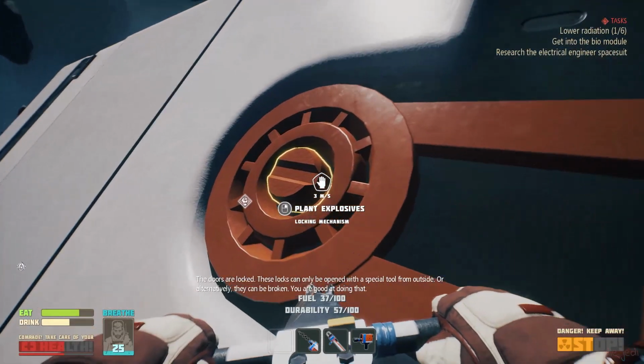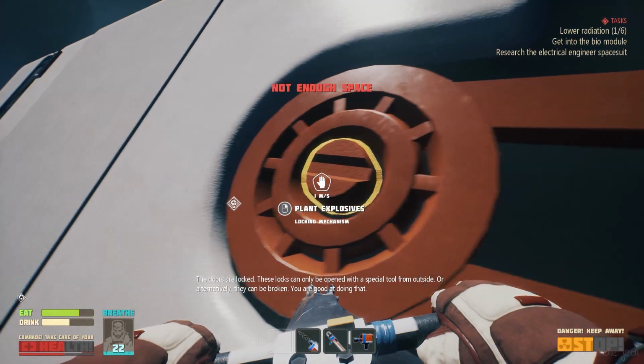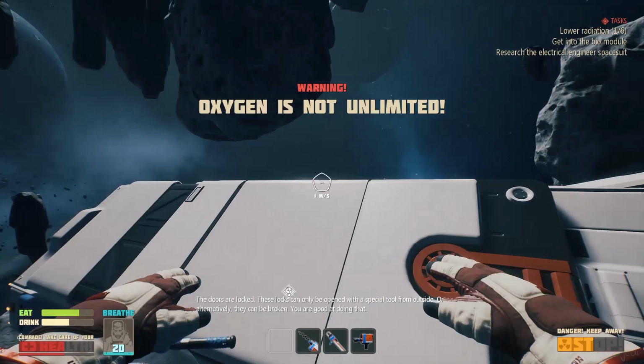The doors are locked. These locks can only be opened with a special tool from outside, or alternatively, they can be broken. You are good at doing that.